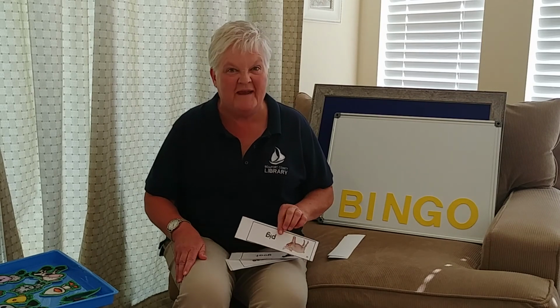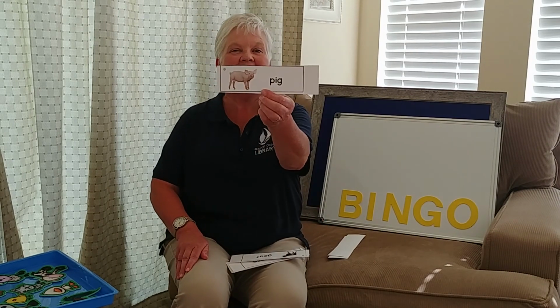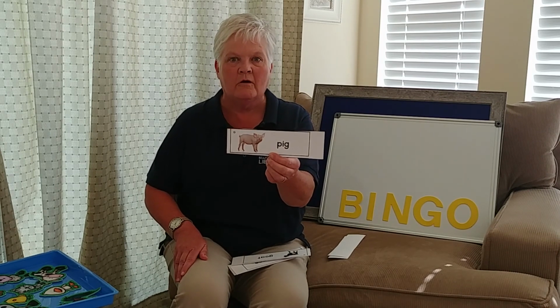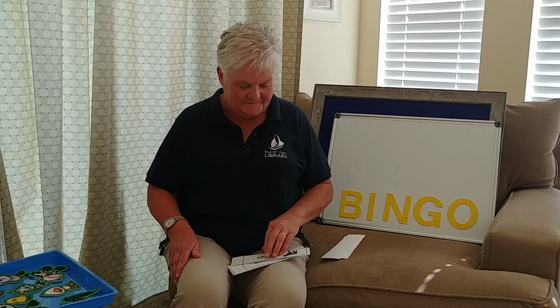Oh, here's one of the animals that we all like to see and to make the sound for. Are you ready? What is that? It's a pig. So let me hear your pig sound. Oink, oink, oink. Good job.